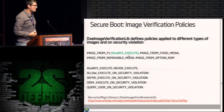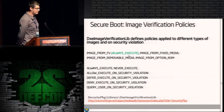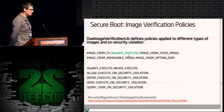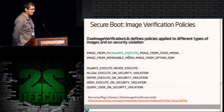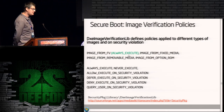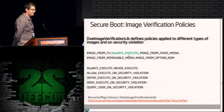Hi. The policies. Policies are a way for the BIOS vendor to configure the image verification behavior. So the BIOS vendor may choose to skip image verification if the image is loaded from supposedly protected SPI Flash, or choose a different behavior when the image verification fails, like ask a user or even allow the image execution, which is kind of weird.